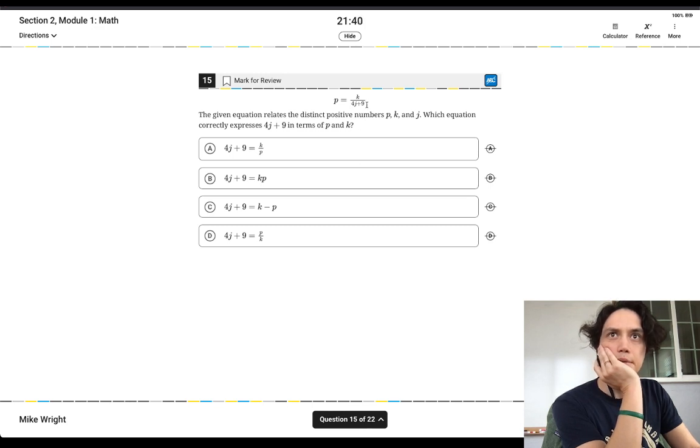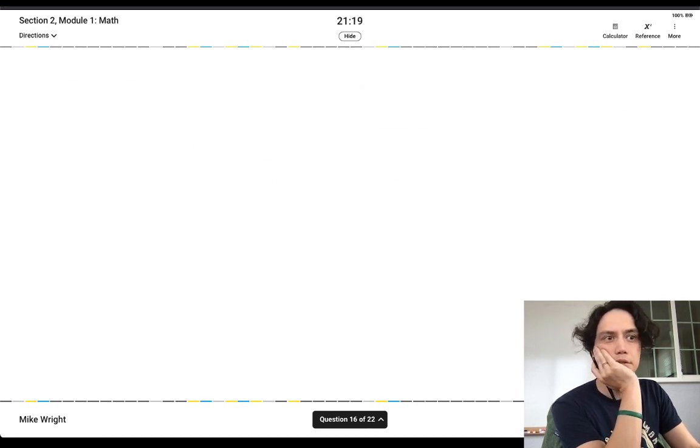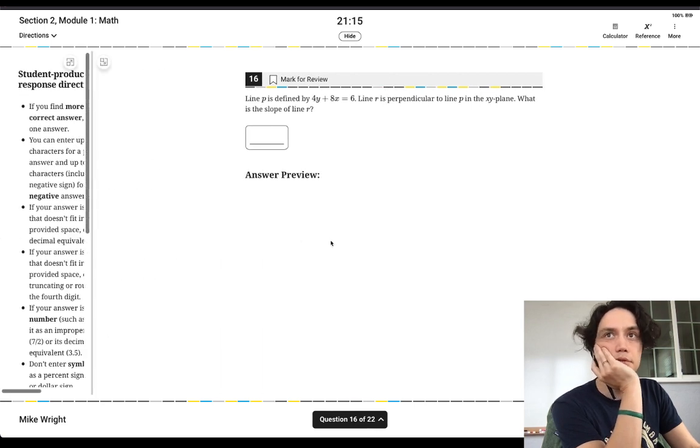We need to isolate this one, k over p. We need to move this whole thing over here. We need to move p down here. Yeah, I mean, dude, I hate this. Okay.